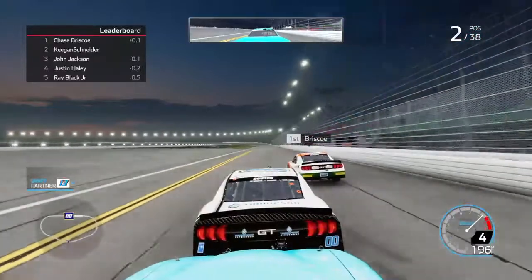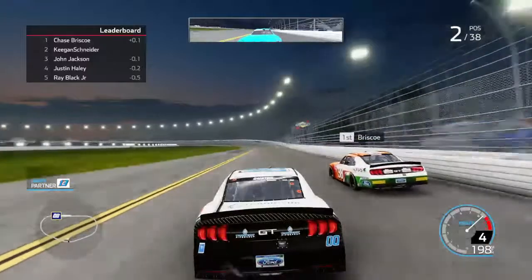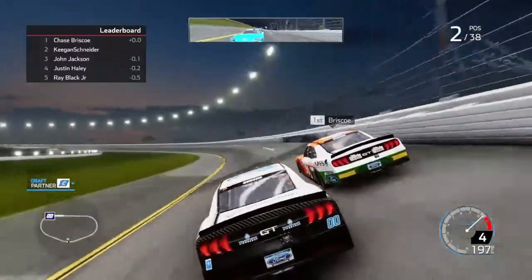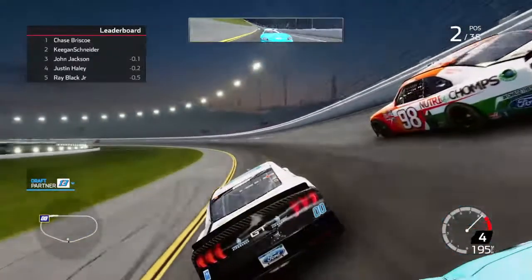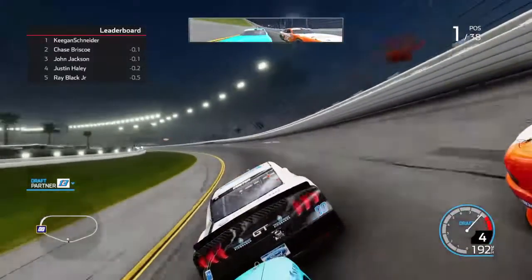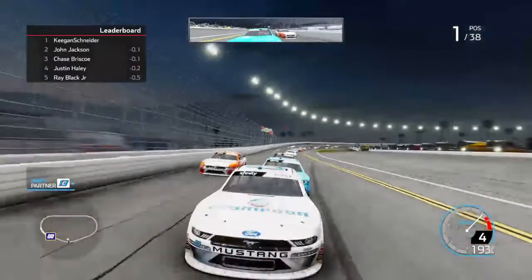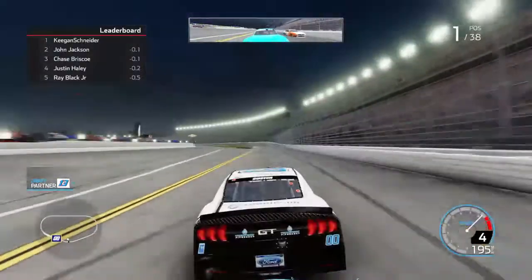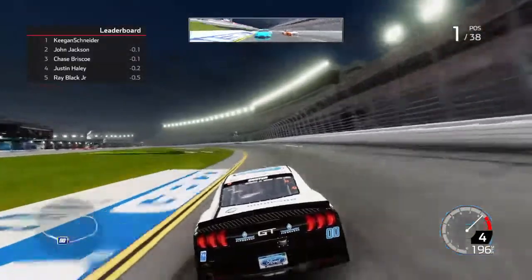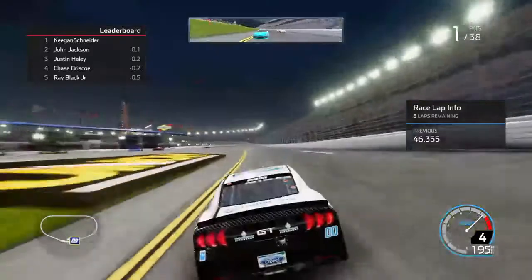Jackson going to give us a little bit of a push down the back straightaway. Now we're alongside Briscoe. Side by side for the lead into turns 3 and 4. We have finally timed it out. New leader, Cole Custer at the line. 8 laps to go at Daytona. Now can we block off the rest of the field to win the race?